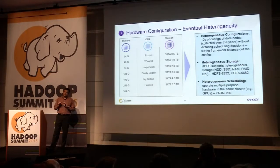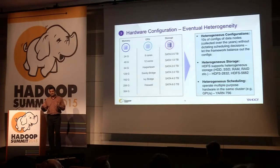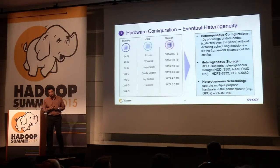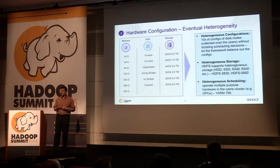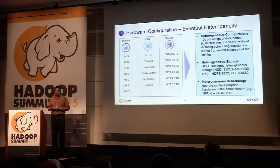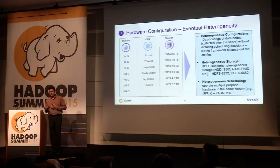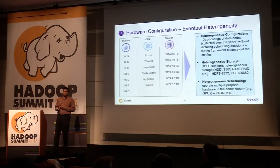In terms of thinking about how to mix and match these, I think let the framework handle the heterogeneity in configurations. For us, it's 10 plus configurations that live on the cluster. Hadoop manages it fine. And as far as heterogeneous storage is concerned, we don't have it. We have pretty much disks, which are all SATA. But you could have other types of storage, like SSDs and others, and there is support in HDFS for that.